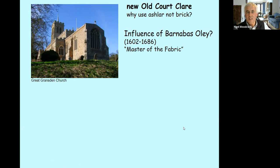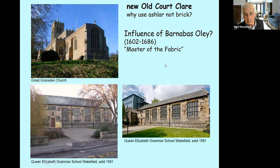And that's looking at the fellow who was in charge of the rebuilding of Clare, a man called Barnabas Oley. They called him the master of the fabric. He was in charge of building operations. He was, like me, a Yorkshireman and came from a bit further north than me, from Wakefield. And he was educated at this school, Queen Elizabeth Grammar School in Wakefield. We used to bus up from Sheffield to play them at football, but they weren't occupying this building.